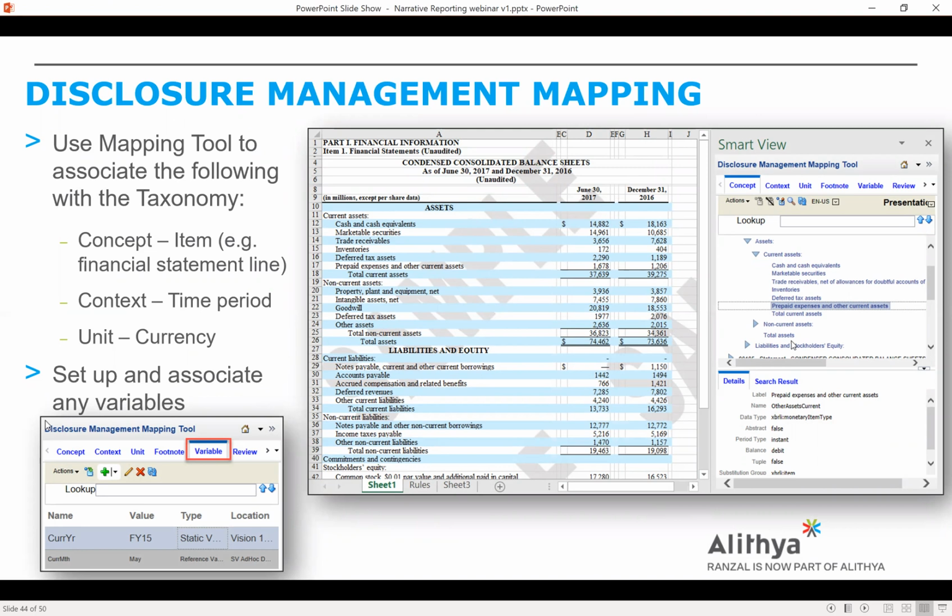So when you actually go to do the mapping process, you're mapping three things: the concept, which is the item, like a financial statement line item; the context, which is the time period; and the unit, which is the currency used, the ISO code. You can see that over on the right. You've got those tabs in the panel at the top: concept, context, unit. You can also set up and associate any variables that you might need to make it dynamic to refresh the values.